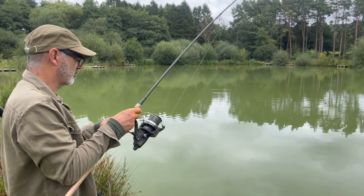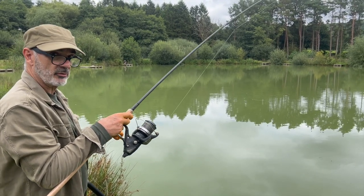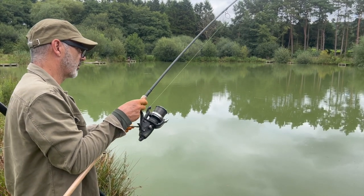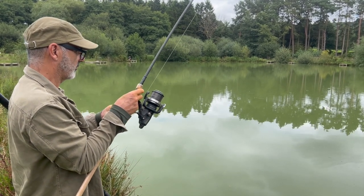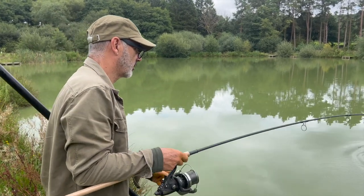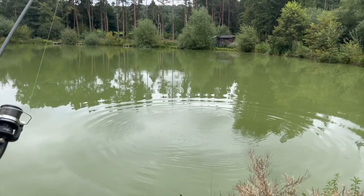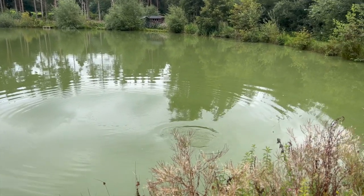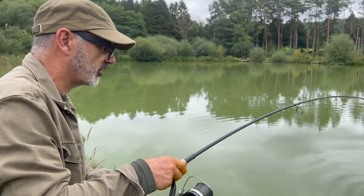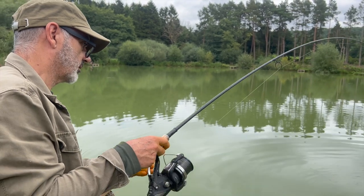And it shows we were right to move. You can't catch fish if they're not there. This isn't a commercial fishery. There's not that much fish in here. Looks like a beautiful mirror. You ever notice though, in some pools, the fish wait until they're under the rod tip before they start fighting? Come on.